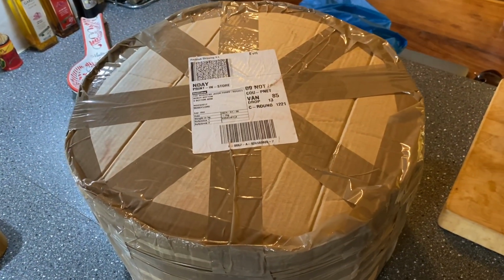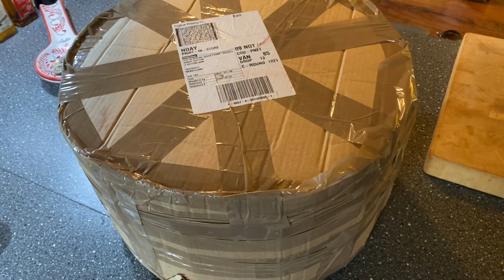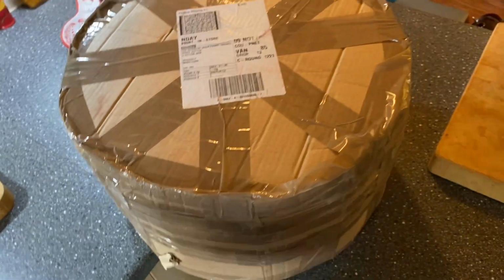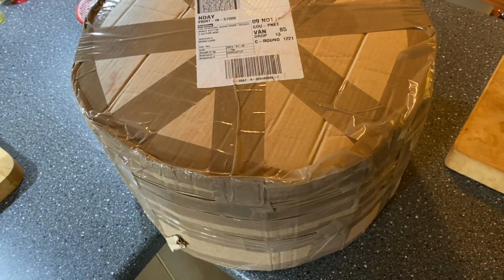Okay, let's see what we've got here. Are these? Well, I haven't opened them yet. Well, what a pointless thing to say. I'm showing you an unopened parcel and I've just said I haven't opened it yet. What a prick.